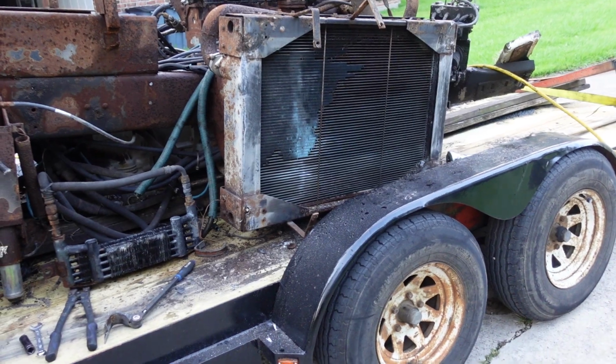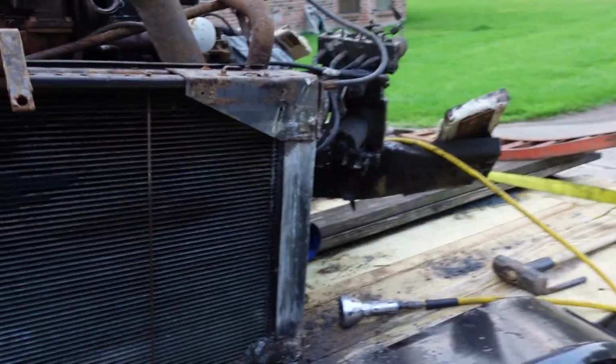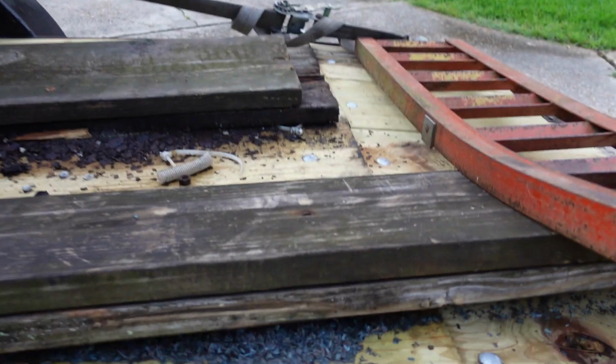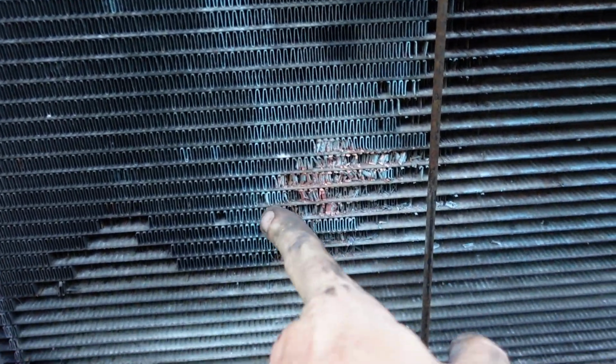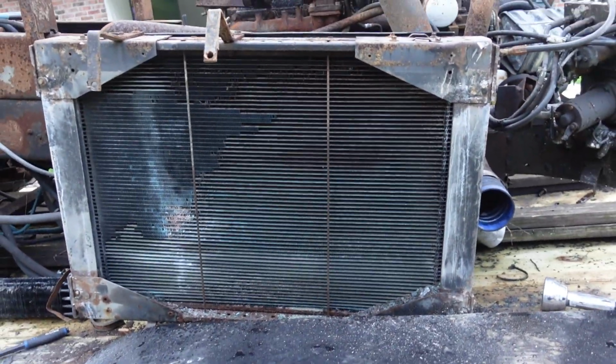Alright, well we got that nightmare off. Death wheel and a chisel for the win. Yeah. But I was wondering, as we were driving home, what all that grain crusty crap that was collecting in this dead air zone back here was. And now I know. There are no fins left on this radiator. Oh my goodness. That's impressive. I don't want to know what that would cost to replace.